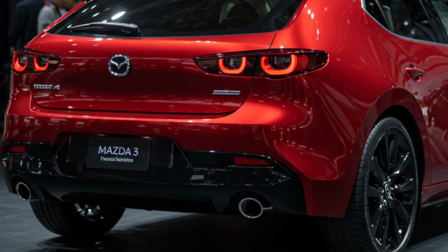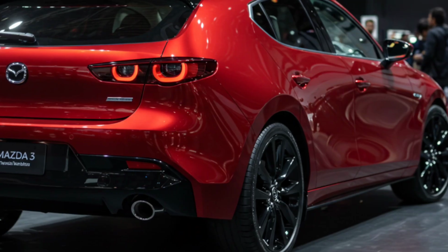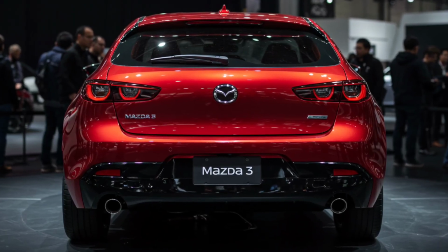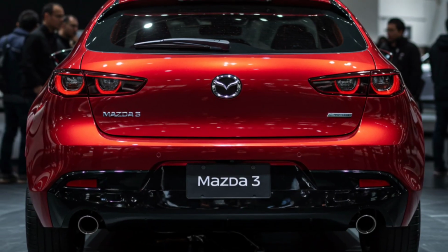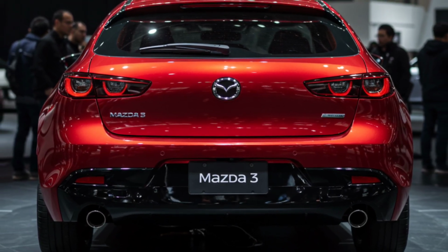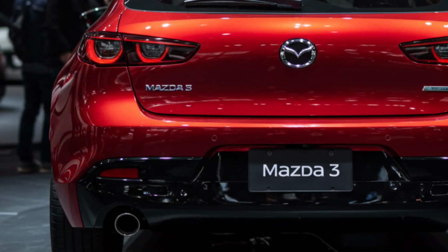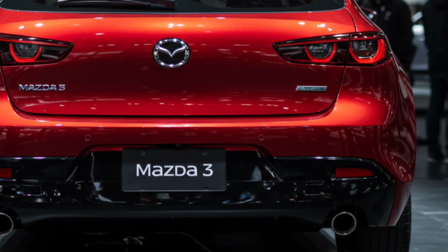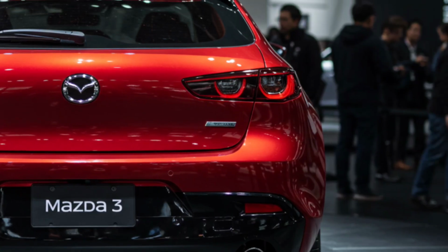Hop inside, and it's the same story, Mazda has kept things premium. I mean, if you didn't know better, you'd think you were sitting in something German. The materials are top-notch for this segment. Soft touch everything, clean stitching, aluminum accents, and even a hint of leather on the dash. The layout is driver-focused, simple, and elegant. No crazy distractions or over-designed vents, just what you need and nothing more.